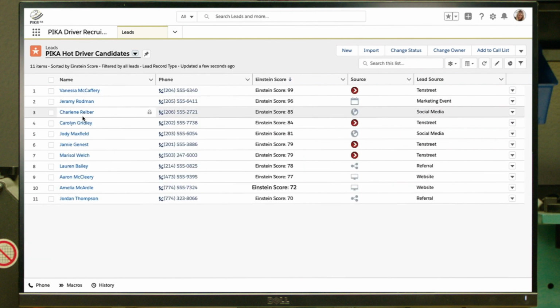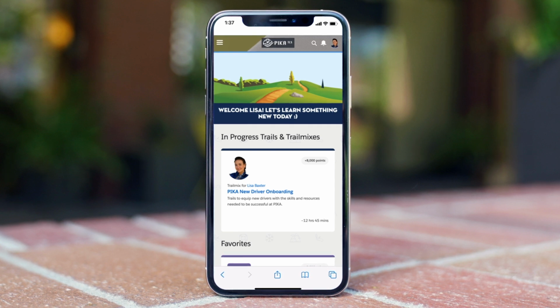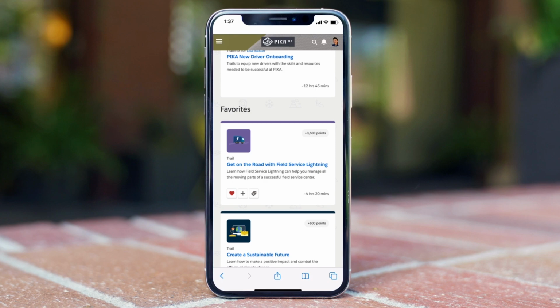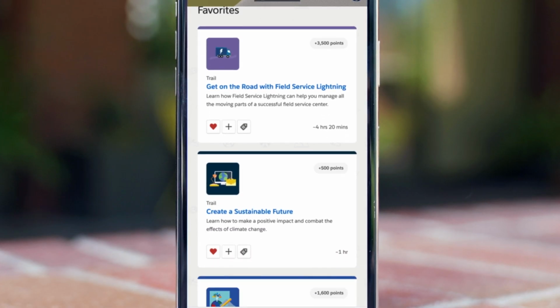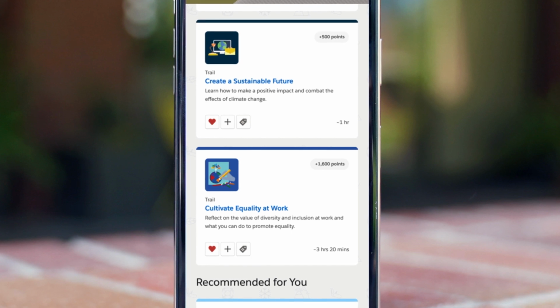qualified applicants. Once the candidate is hired, you can use Trailhead to seamlessly onboard drivers with a custom gamified learning platform, guiding them through courses to complete that will keep them skilled, trained, and certified.